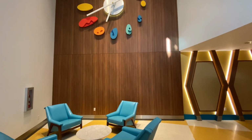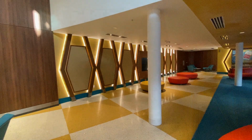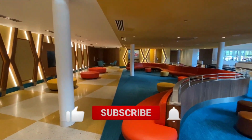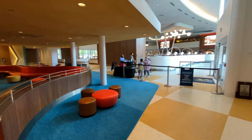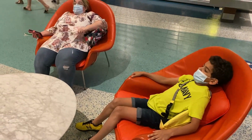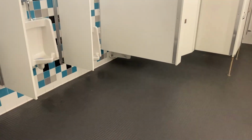Hey, there is plenty of room to sit and just hang out. So if somebody is checking in, the family can just hang out while one person checks everybody in. As you can see, there are plenty of seating and lounging areas. They even have a little bar area, which I'll show you in a few seconds. But yeah, plenty of room, very spacious. During the pandemic, they did scan you as you came in to make sure your temperature was below the limit.